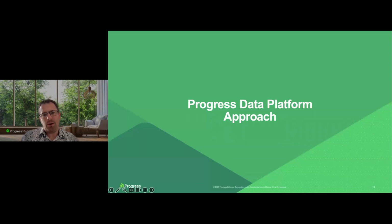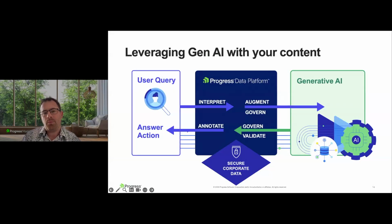So the Progress Data Platform, built on the foundations of MarkLogic and Semaphore, really provides the core tooling to allow organizations to create truly smarter content. Progress Data Platform allows you to take a user's query and interpret your SME's knowledge held in Semaphore, so you gain more understanding of their request. Then augment this query with the relevant smart content from your repository held in MarkLogic, applying the relevant security controls to make sure that only the right data is exposed. This data set is then sent to the GenAI to answer based on all the knowledge that we've sent it. That then returns the answer, which can then be governed and validated and annotated with the real data before being given back to the customer.